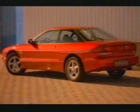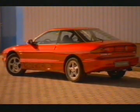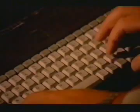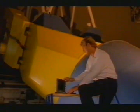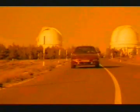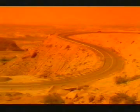Probe is a thoroughly modern design classic, a driver's car, a sports coupe that combines leading-edge styling and innovative technology. Above all, Probe offers uncompromised levels of comfort, performance, handling, and control. Pure, unadulterated driving pleasure.